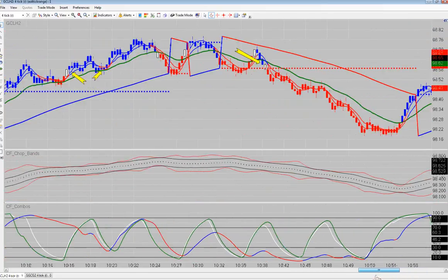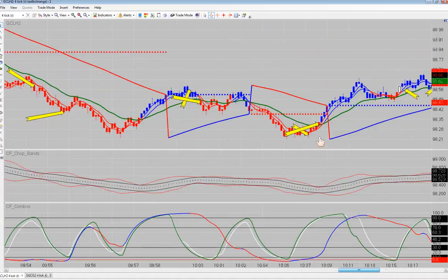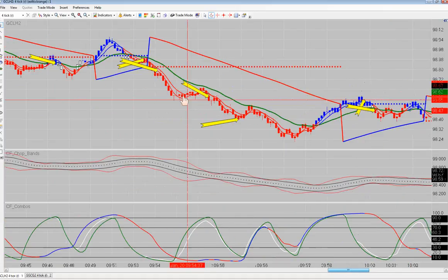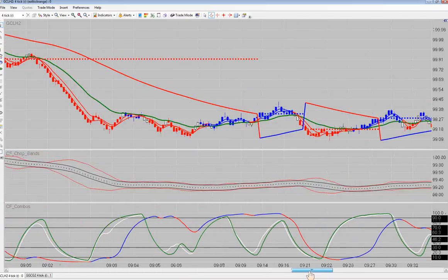You can see I put a whole bunch of arrows in there in a bunch of different places. A couple of trades that I lost this morning. And that one right there was a losing trade. That was a winning trade. But you can see I outlined a bunch of these things.